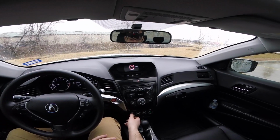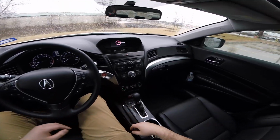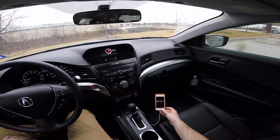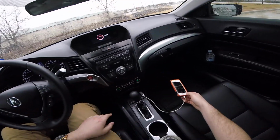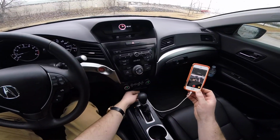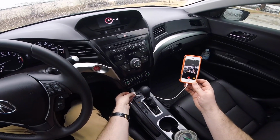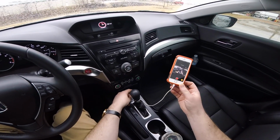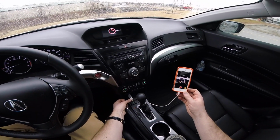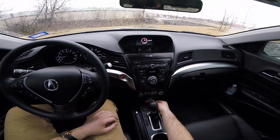Just high quality, no nonsense. That's pretty much what I would expect of Acura. Down here, yes, I still have an iPhone 5S, so that's why it looks so small. You have a tiny little storage compartment, and there is, as you can see, a USB connection, but this surprisingly looks like it's retrofitted. This doesn't look like it's from the factory, so I'm not sure if this is the way it comes or if the owner of this car put this in here like this.